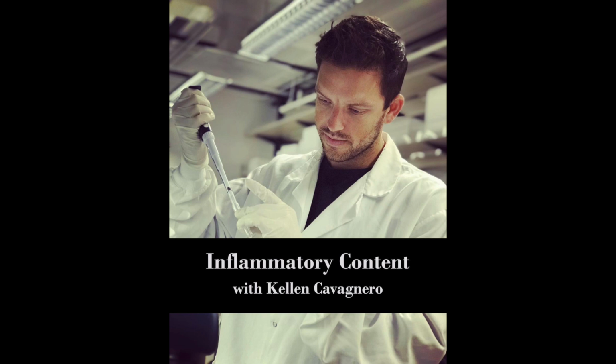Wait, so I thought fibroblasts were just scaffolding, like you were saying. How can they be so diverse and specialized? Yeah, that was kind of the prevailing view for a long time. But thanks to new techniques like single-cell RNA sequencing, scientists can now analyze individual cells in much greater detail. Oh, wow. It's pretty amazing. It's like taking a census of each cell and figuring out its unique function based on the genes that it's expressing. And that's really how they uncovered these CXCL12 plus fibroblasts.